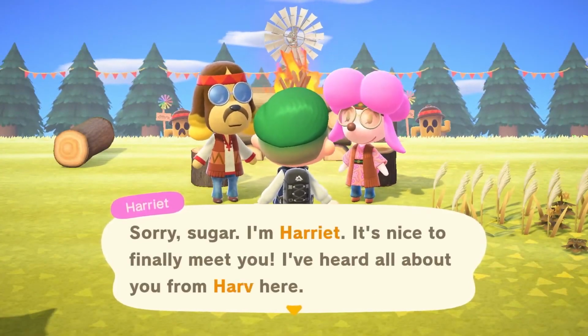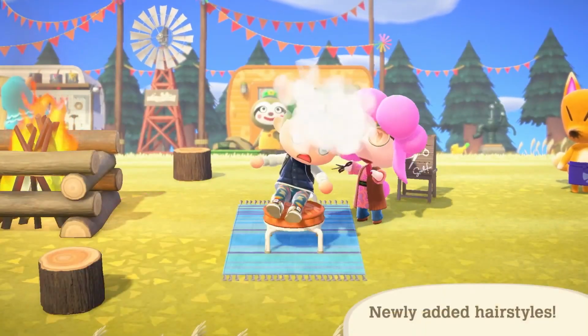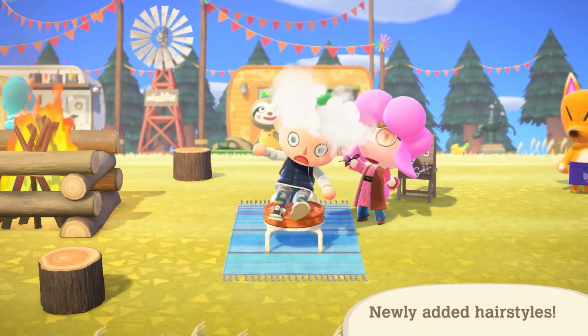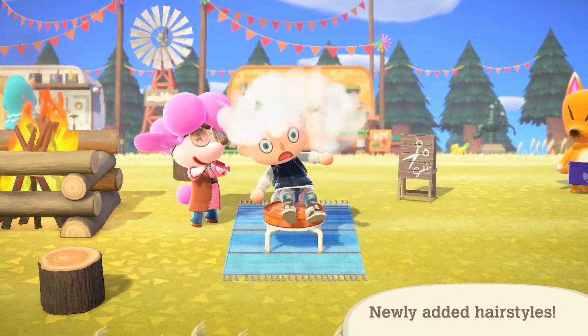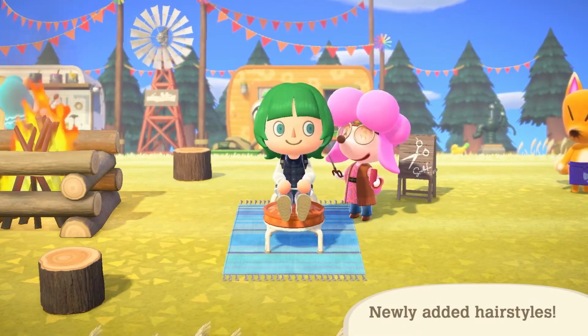First up is Harriet. We know from the Direct that she can give you brand new hairstyles, but something to note is that it's new hairstyles that you can learn. This means that once you get your hair done with her, there's really no reason to go back to her in particular. Next is Sahara.